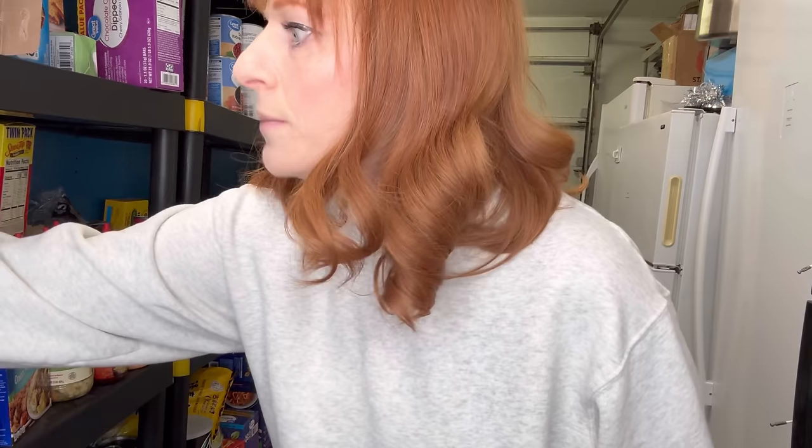This will go in the fridge, because we're having cheeseburgers this week, and then the peanut butter, Nutella, and jelly I keep in the inside pantry. Anything that's gonna go in the inside storage, I just set by the door from the garage to go in after I do this.